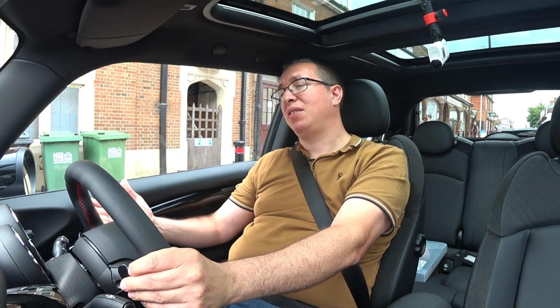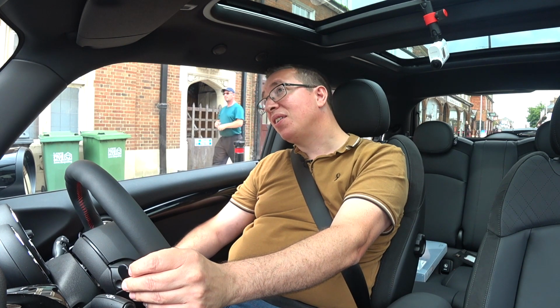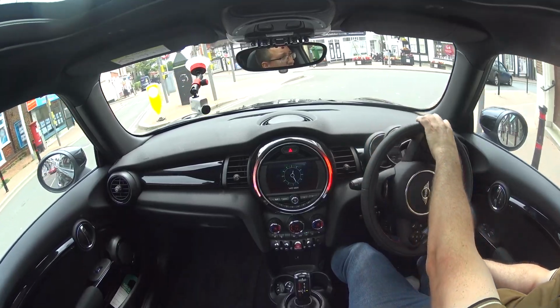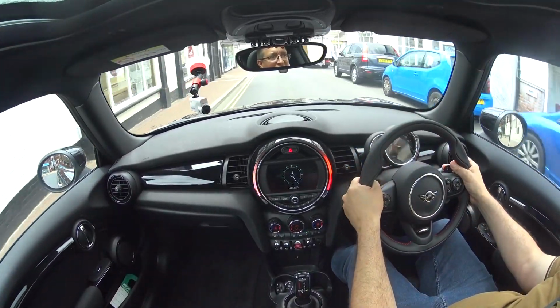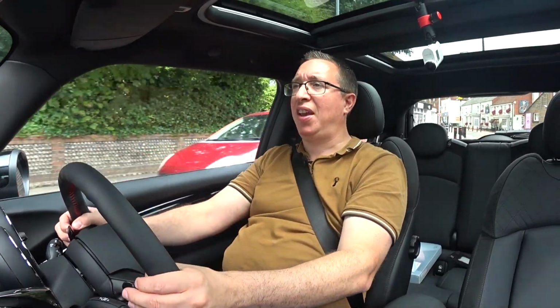Stop-start again. All I can hear is the air conditioning. Starts up automatically, and we're off. It's quite a pokey little engine, this. Anyway, I say little, it's still a 2 litre turbocharged engine, so there's plenty of torque to get you away from the lights. It's about the same, I think, as the electric model, give or take.